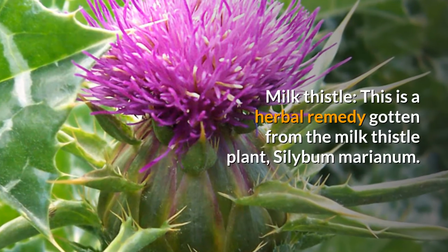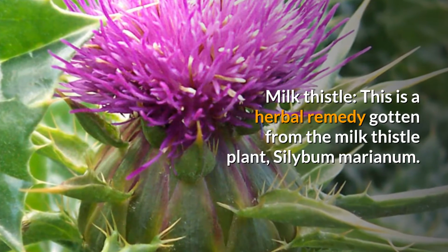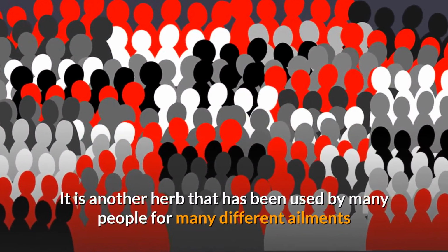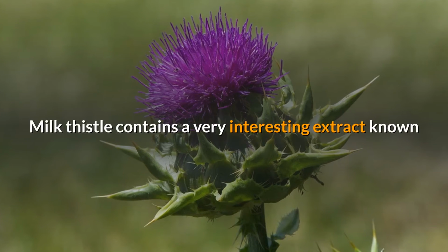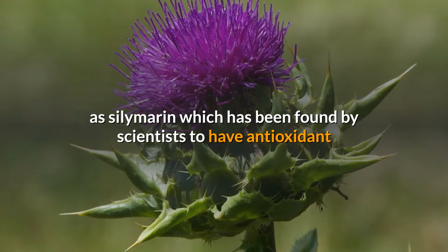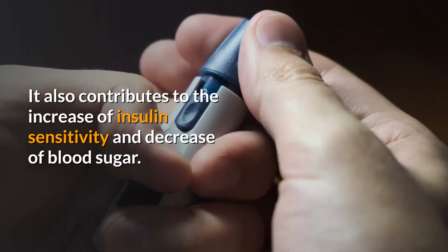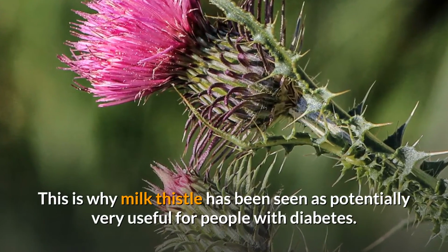4. Milk thistle. This is a herbal remedy gotten from the milk thistle plant, Silybum marianum. This herb has anti-inflammatory properties which give it a high potential for use for people with diabetes. It is another herb that has been used by many people for many different ailments since ancient times. Milk thistle contains a very interesting extract known as silymarin, which has been found by scientists to have antioxidant and anti-inflammatory properties. It also contributes to the increase of insulin sensitivity and decrease of blood sugar. This is why milk thistle has been seen as potentially very useful for people with diabetes.